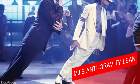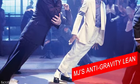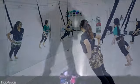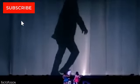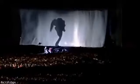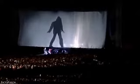At number 5, MJ's anti-gravity lean. This trick is not from any magician, but from the most popular and ever known as the King of Pop. Yes, you heard it right, we're talking about Michael Jackson and his most famous gravity-defying stunt. Michael first performed the anti-gravity lean for Smooth Criminal, and later followed this by many live stage performances.